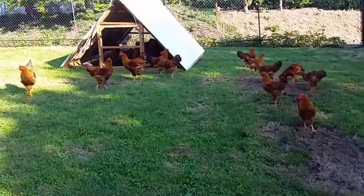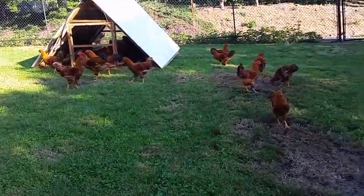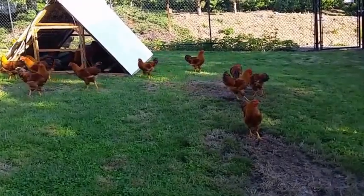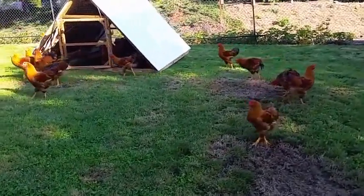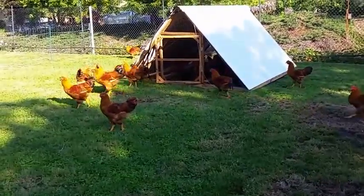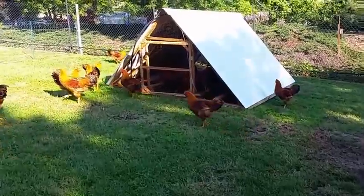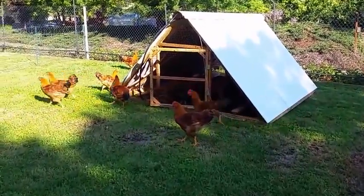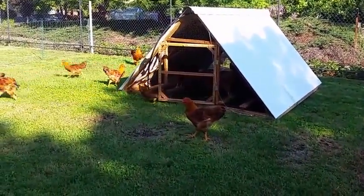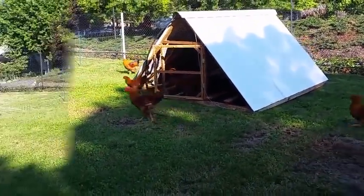This is a cockerel grow out pen. These birds were hatched in the middle part of February, so they're now a few months old, and I have them sheltered in these A-frame shelters, and I really like these shelters. The plans that I got for these shelters were originally designed by Harvey.